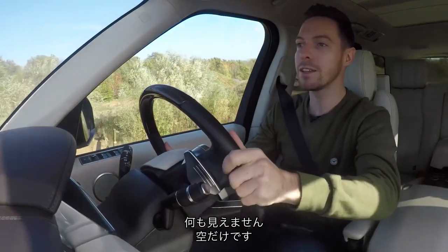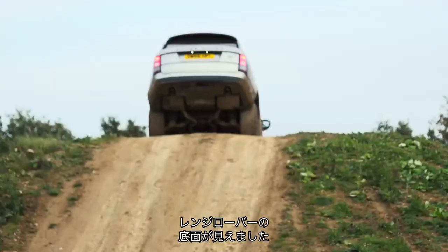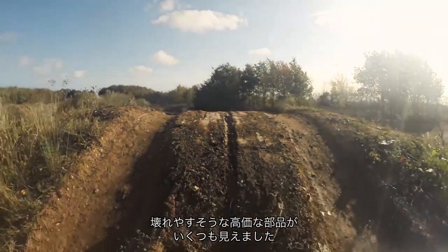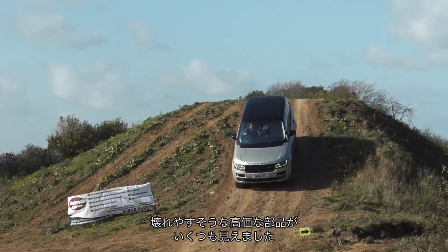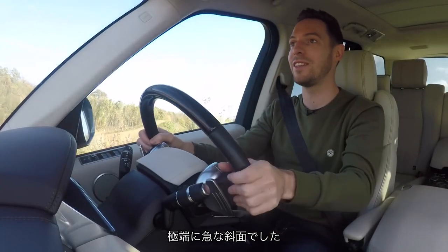Blind, just sky. Oh, that breakover angle is not as good as a Suzuki Jimny's. I wish you could see what I can see right now. I can see the underneath of a Range Rover. Very impressive, actually, when there's lots of expensive-looking breakable bits. Okay, that was an extremely steep ascent.